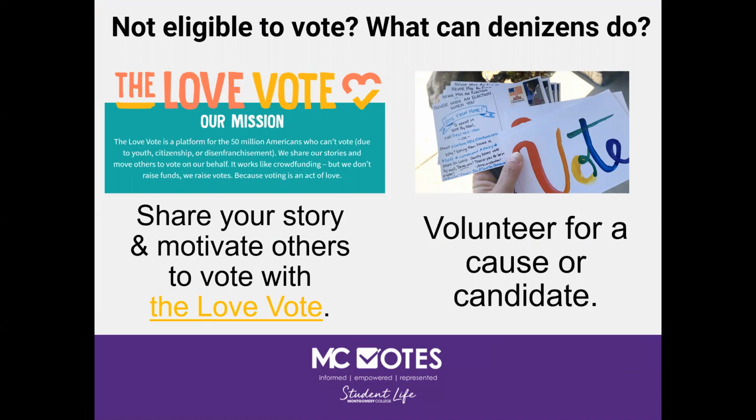If you're under the age of 18, you're not a US citizen, or you've been disenfranchised from the vote in some other way, this is a great way for you to reach out to your network of professors, other students, and neighbors, and encourage them to pledge to vote on your behalf. We encourage you to check out some of the wonderful stories being shared through the Love Vote by clicking on the Love Vote below. You might also be interested in volunteering for a cause or a candidate.